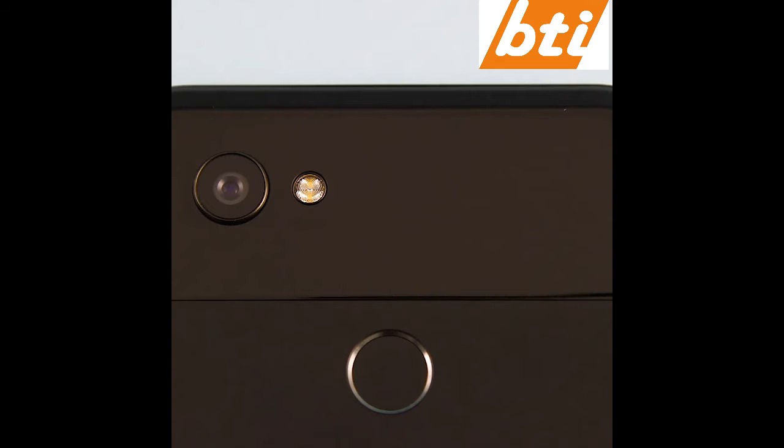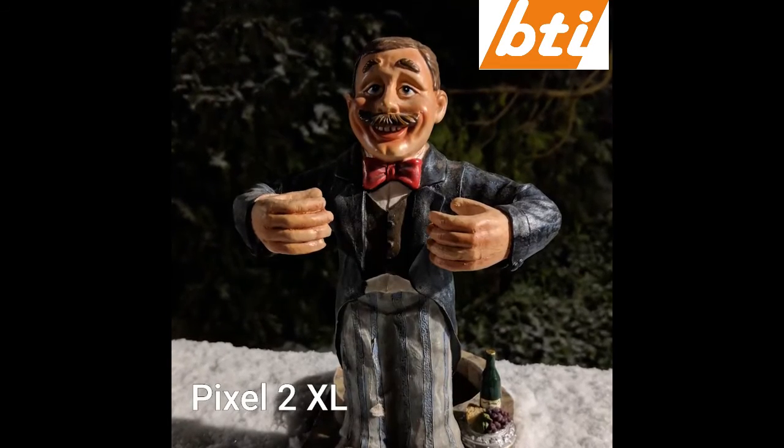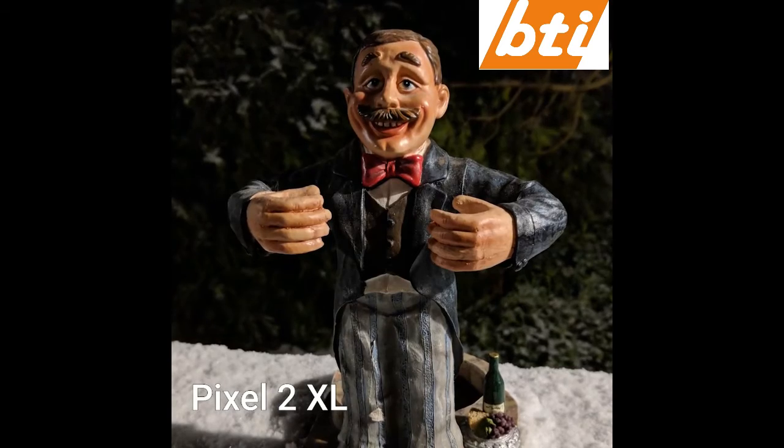I guess it's time to call which one is the best. This is a tough one, guys. I gotta say, I think the Pixel 2 is still the best smartphone camera you can find right now. That's not to say that the S9 and the iPhone are bad. It's just the Pixel sort of edges them out a little bit overall. And that's what we're gonna see for the foreseeable future.